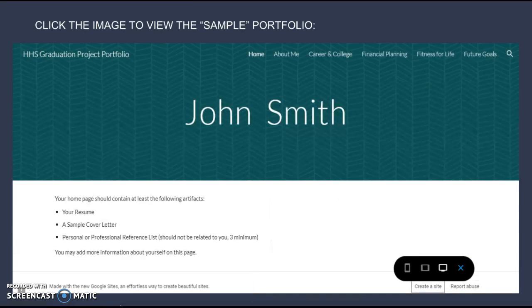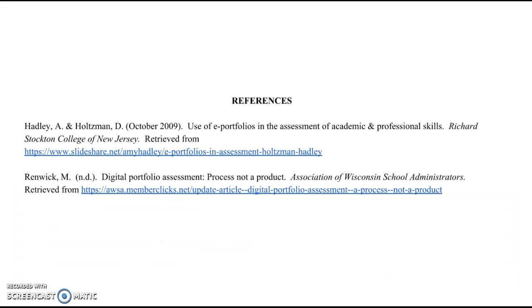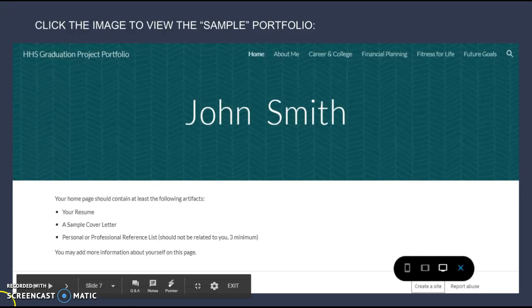And then they also could use a template. I created a template sample portfolio, but as they're learning Google Sites, they're going to learn how they can make it look fancier and get creative with it. But some students may just want to stick to something very, very simple. So I do have a sample portfolio that I'm going to go through in a minute. And here are my references that I'm going to use to defend why we should be making this move.